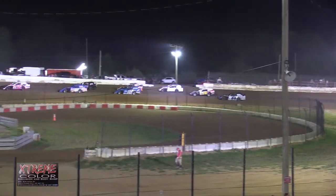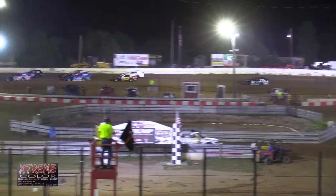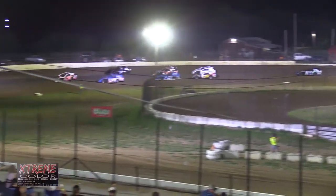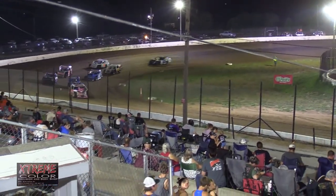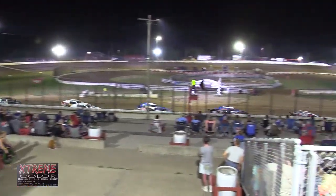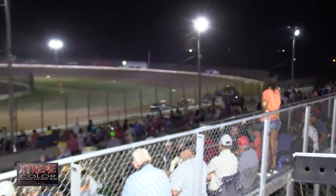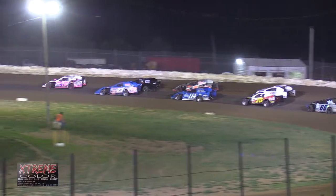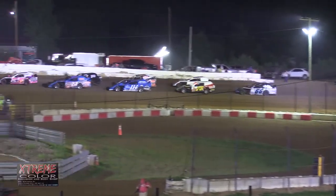All right, this time Dakota Dillon's going to pick the bottom, Hilt on the outside, Walker Bergen on the inside, with Beard outside of him. Then comes Dale Tiedemann and Aaron Dennison. Yellow lights back out.